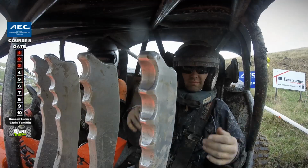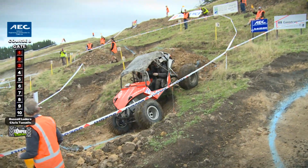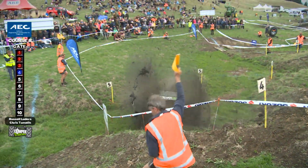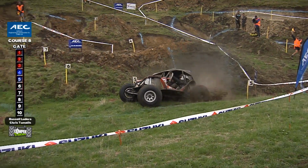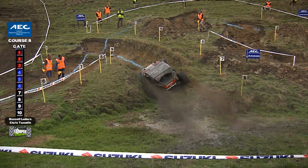Oh, and he's hit the tape. So under the new rules, you can restart. That's exactly what he's going to do. But from now on, you'll see the graphic change from red to blue, and that means only half points. So instead of 100 points per gate, it's down to 50.